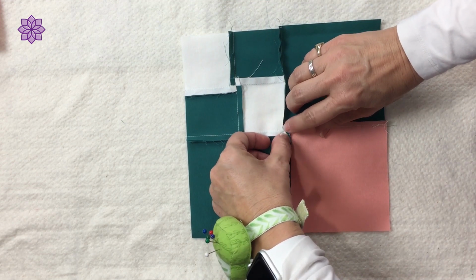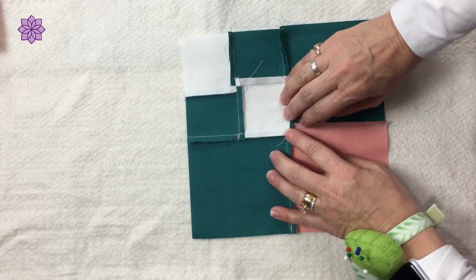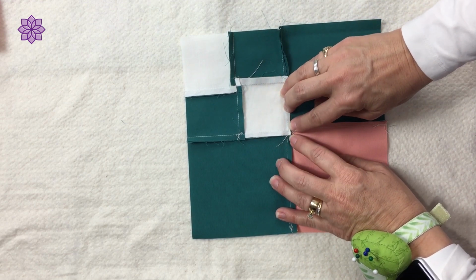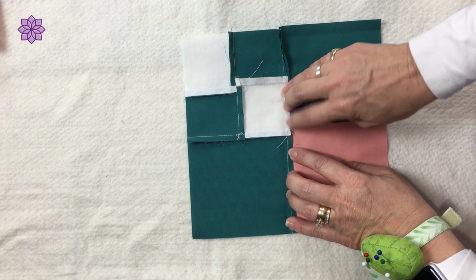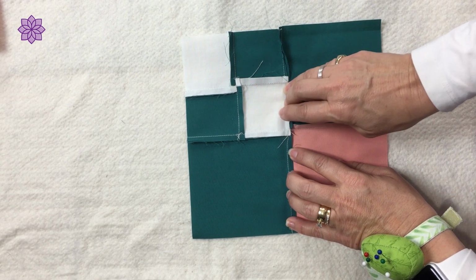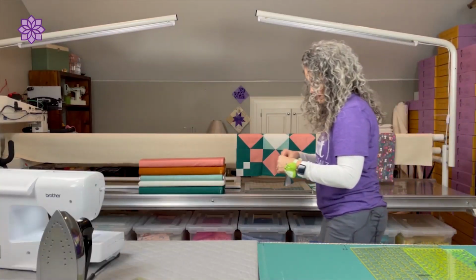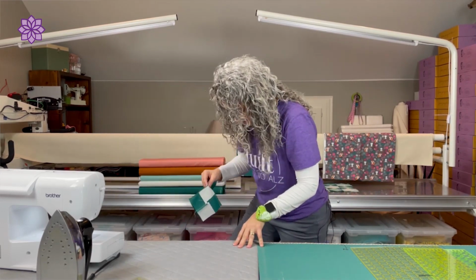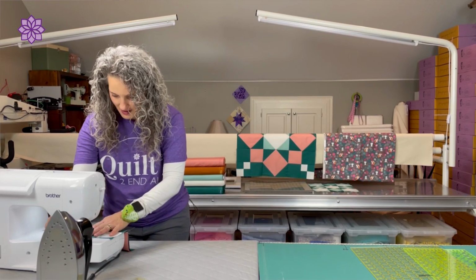I'm noticing that I have very little seam allowance right here, and that makes me a little bit nervous. So I'm gonna just stitch, and I think I just had a little bulk, and so my machine may have hopped just a little bit. I'm gonna put one more little stitch right there just to make sure that I have a nice seam allowance. Getting tripped on my microphone cord.